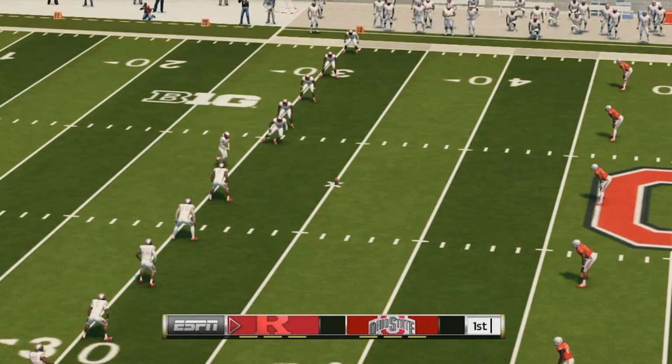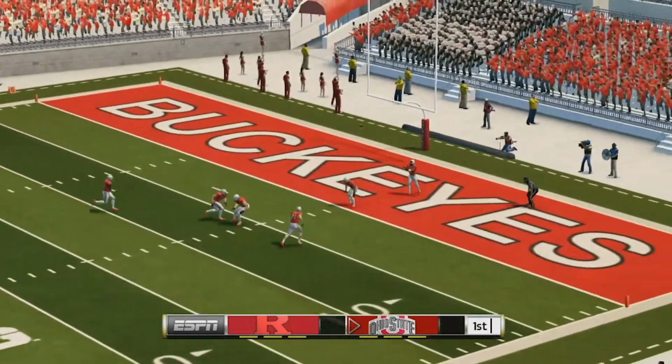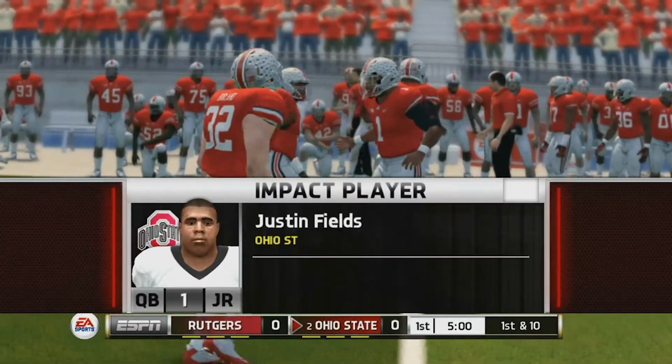Rutgers is getting fired up down there as they get ready to boot this opening kickoff. Excellent kick. This one's going to be down in the end zone for a touchback.